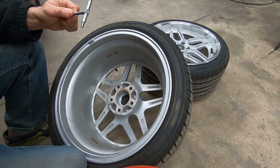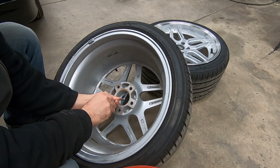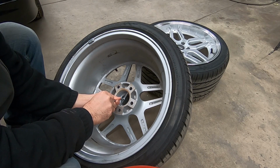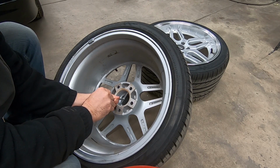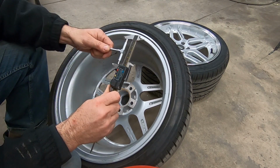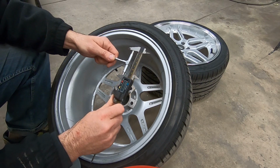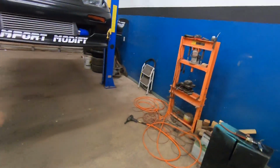So let's go ahead and just verify that again. Let's go ahead and do it again, right? So released it. All right, tighten it a little bit and rotate it. There we go. 72.7, that's what I'm reading. So let's go ahead and see if we can find some hub-centric rings, and we will get that part of it done. Then we got a couple studs we're gonna straighten out. And that'll be that.